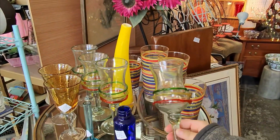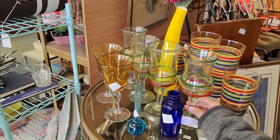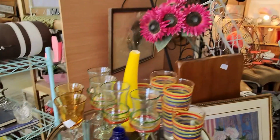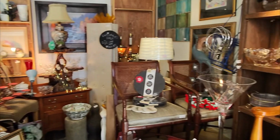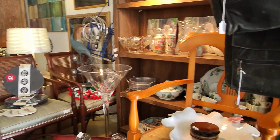I really like these goblets, not for resale, just because I like them, and I wanted to show you guys. It was $48 for the set of 4, which I thought was a good price. They had that applied glass swirl on them. Huge martini glass over there.